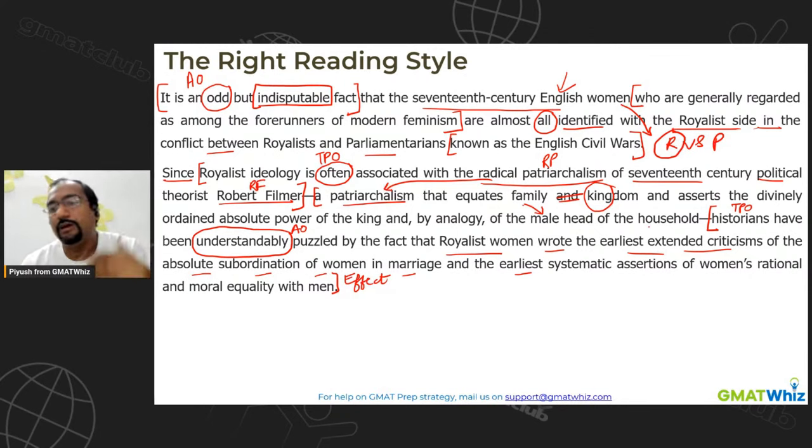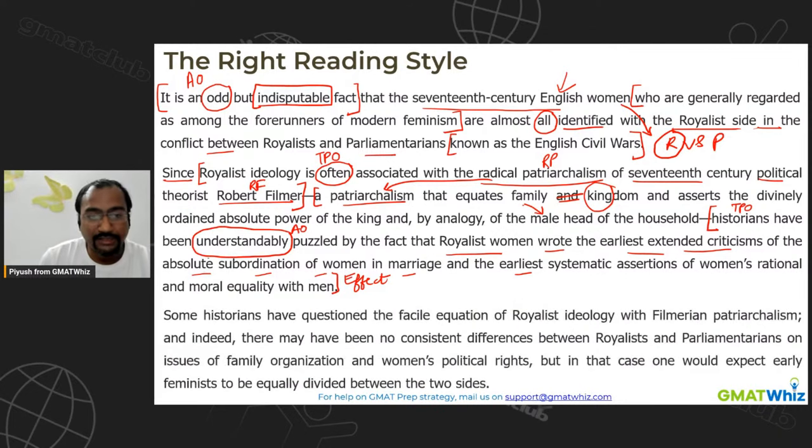Let's read further. He's probably going to build up more context. Some historians have questioned the facile equation of, I did not know the meaning of the word facile, doesn't matter, the equation of the royalist ideology with Filmerian patriarchalism. So he's saying that some people have questioned whether royalist ideology is actually based on Filmerian patriarchalism or not. Because if that's not the case, then there's nothing to be puzzled about. Then he says, and indeed. Now, what is the word indeed doing here? Indeed is again telling us that the author agrees to this.